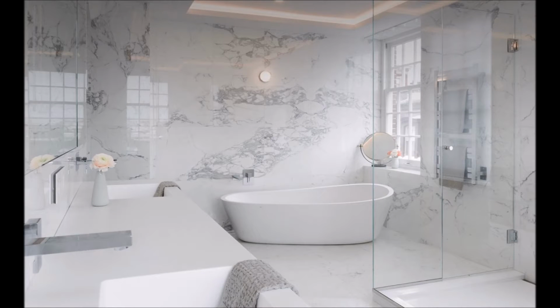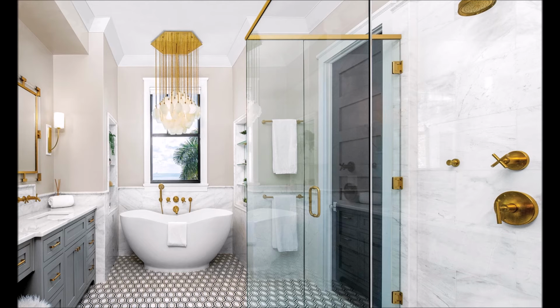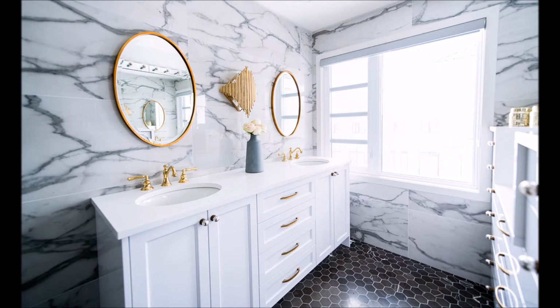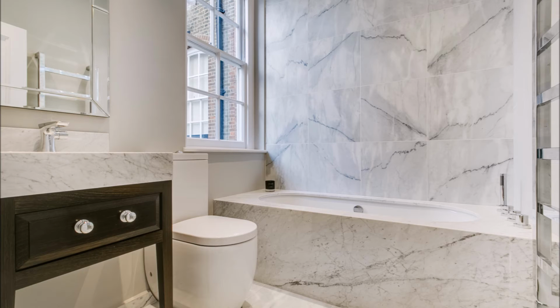Classic and elegant marble is always a good choice when it comes to bathroom design. It's timeless and adds value to your property, and it's really, really pretty. In this video, you will see examples of the application of the marble in bathroom interior design.